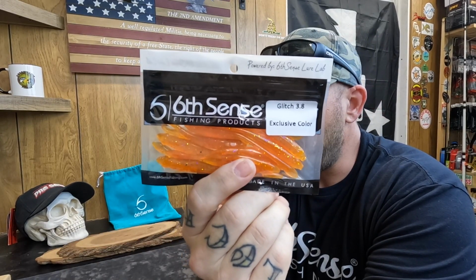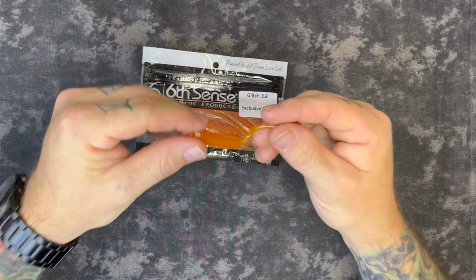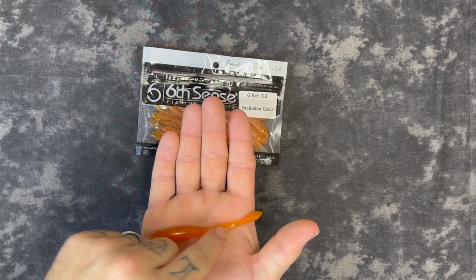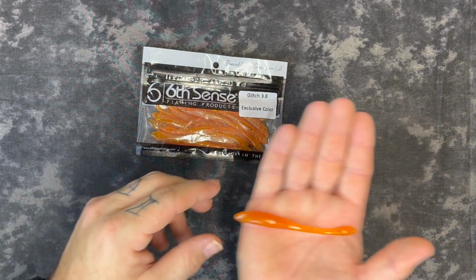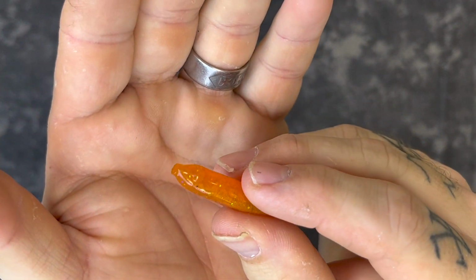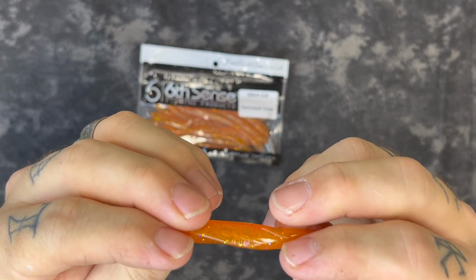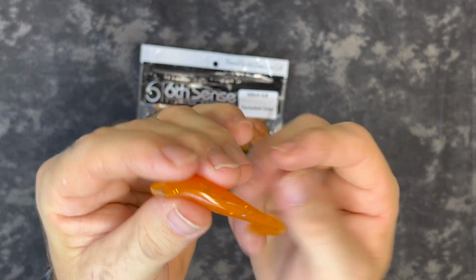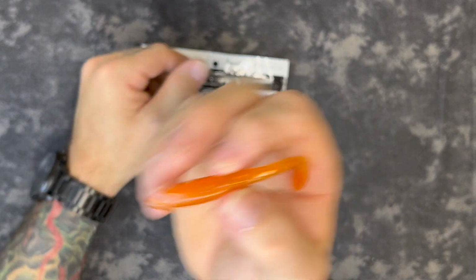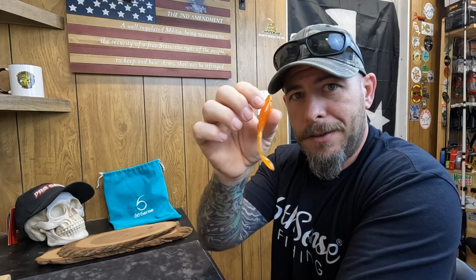Okay, next up, again in an exclusive color, is the Glitch 3.8. There's a bad looking little drop shot bait. I mean, look at this thing. It's got this little bulbous end on the tail. Not very big, 3.8 inches, and I don't know if the camera can pick it up or not, but it's got like these little eyes molded into the plastic. Orange with, I see some purple and some gold, some green flake. Pretty cool little color. I kind of wish it would say not just exclusive, but would also tell me what the name of the color is. I'm excited to fish these. These are a cool looking little soft plastic. It's not the only drop shot bait that's in this package.